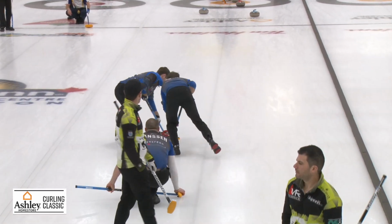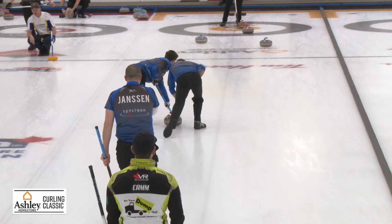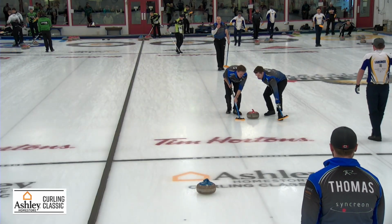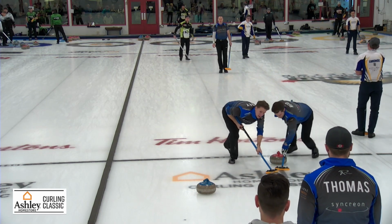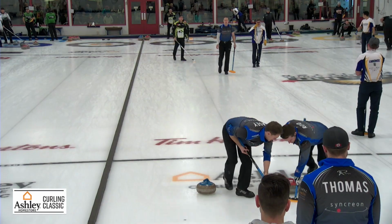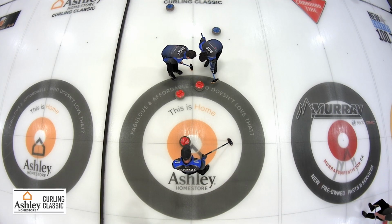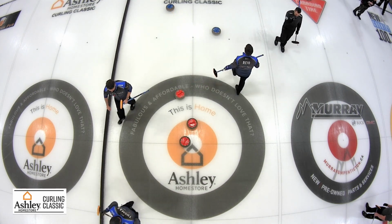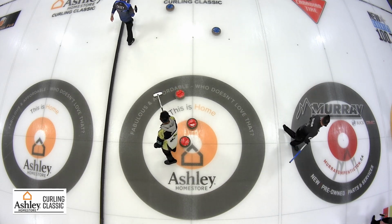Line's a little tight. No, line's good. Top four. Room. Razor's rock. Whoa. So John Epping's got to take full advantage of the five rock rule and get some rocks in play, try to get his rocks in some good positions to maybe capitalize and get a deuce going here.